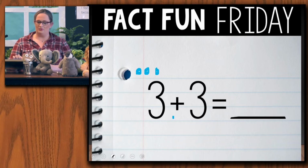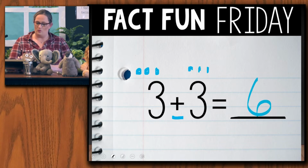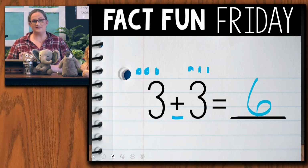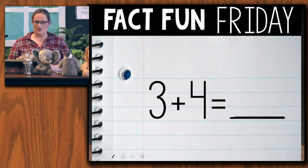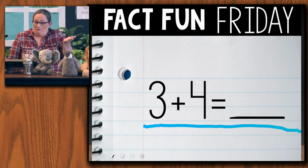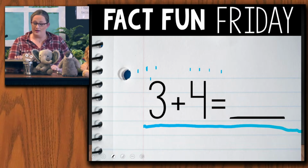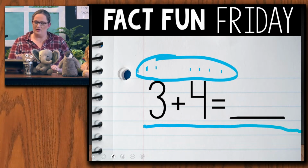3 plus 3 is the same as, count them all up, how many? 6. 1, 2, 3, 4, 5, 6. Very good. Okay, let's read this one. 3 plus 4 is the same as... 1, 2, 3, 4, 5, 6, 7. Did I do 3 and 4? And I count all of them up. I get 7.